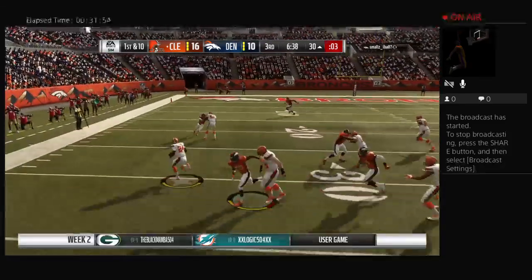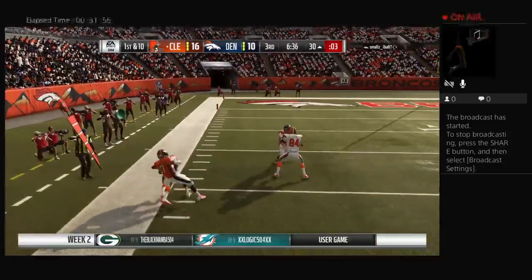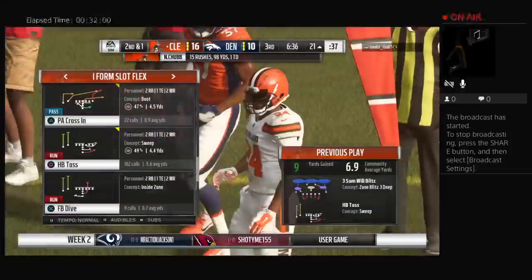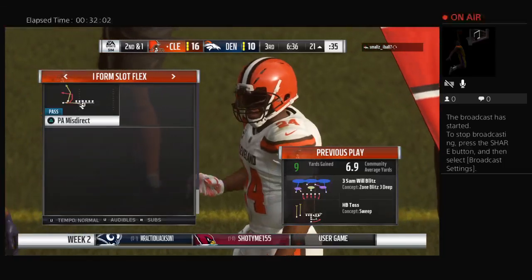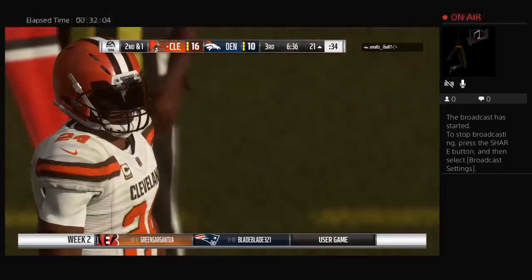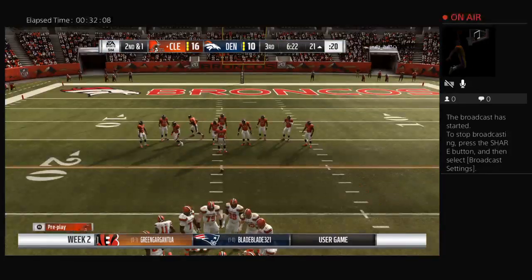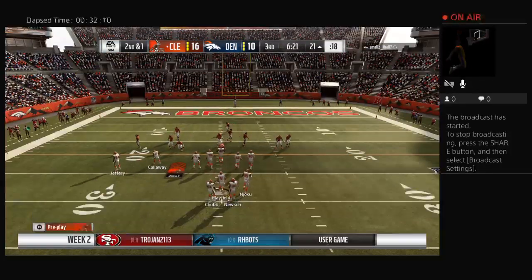Running game working. They'll stick with it on first down. A nice run there, 9 yards, and it'll be second down. They're trying to show that they can run the ball and protect this lead. Give it to the backs, play a little bit of keep away, don't you think? And that's probably a good philosophy at this point, going to make that defense stand up and stop them.